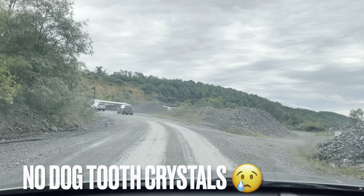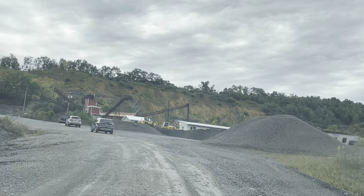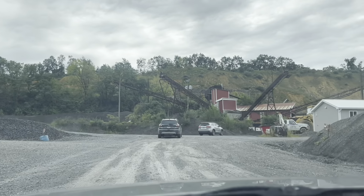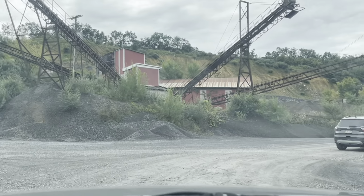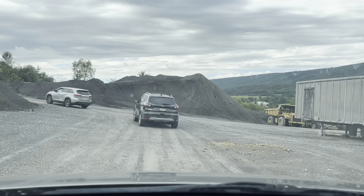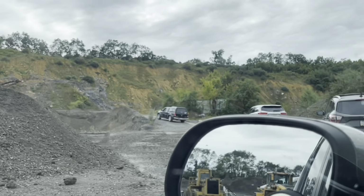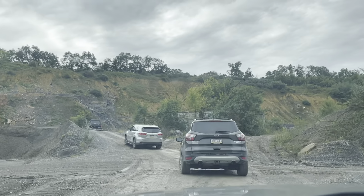Pleasant, and this is quarry number two. We're hoping to find some Wavellite, and at this quarry, hoping to find some dogtooth calcite crystals. You'll know why they're called dogtooth, because it looks like a big old dogtooth. Andrew the Rock Hound is leading us, and then we'll meet up with the other club members from the Central PA Rock and Mineral Club.